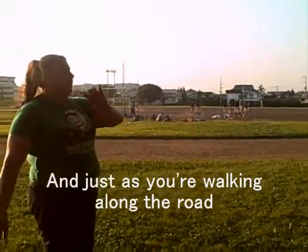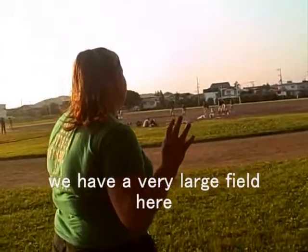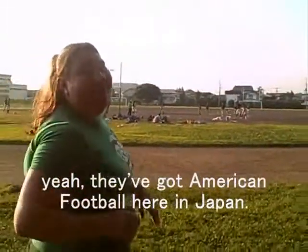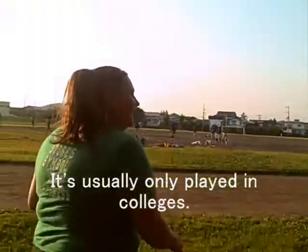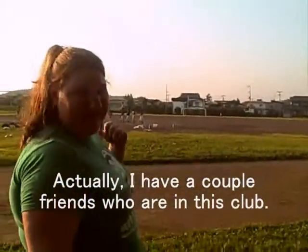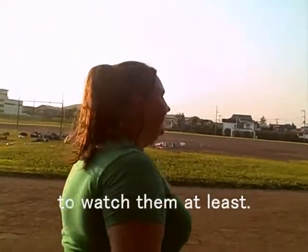And just as you're walking along the road to get to Kokusai-Koryukai-kan, we have a very large field here, which right now they're practicing American football. Yeah, they got American football here in Japan. It's usually only played in colleges, so that's one of the groups you can start open. Actually, I have a couple friends who are in this club, and it's pretty fun to watch them at least.